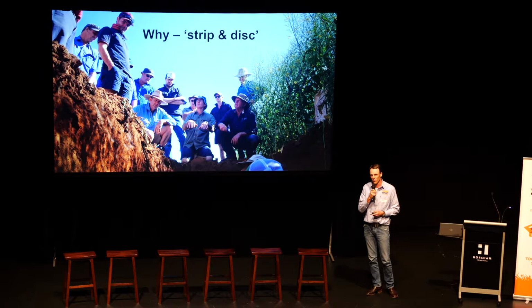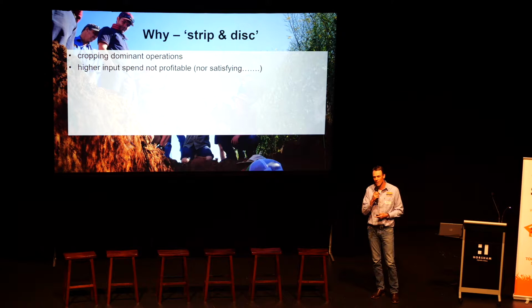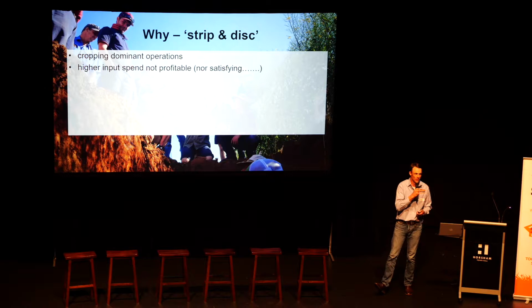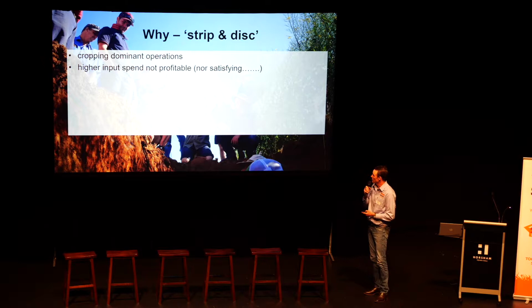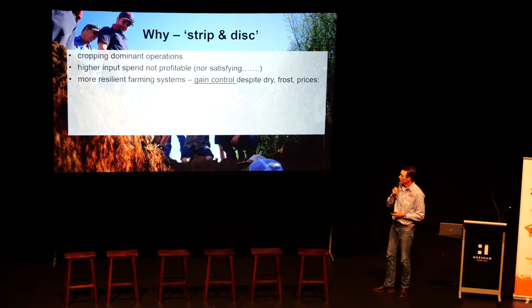They're cropping dominant operations. Some now have sheep back in the system, but they're largely continuous croppers who developed it. They were finding that a higher spend on inputs, such as fungicides and new pre-emergent herbicides, which I talked about, actually wasn't delivering them more profits, especially in the face of some of these adverse climate situations. And some of them weren't really satisfied with it either. They weren't getting personal satisfaction out of it as well as profits, but that's their interpretation. They really wanted more resilient farming systems.